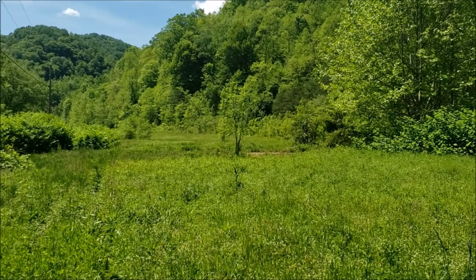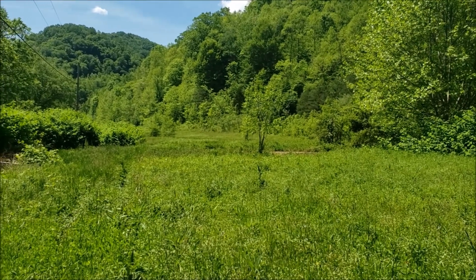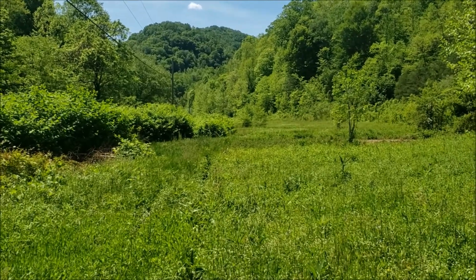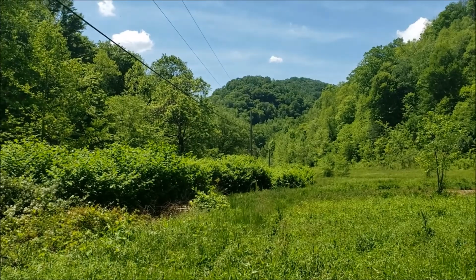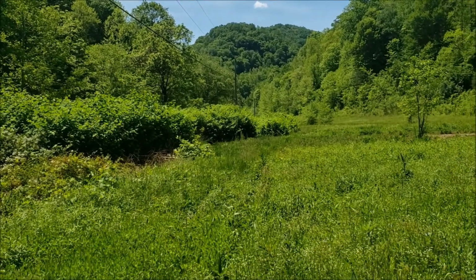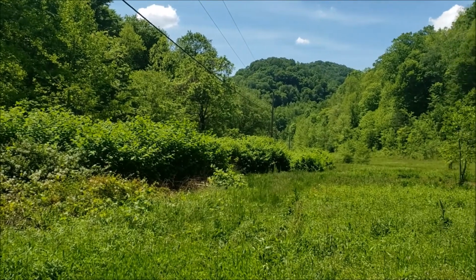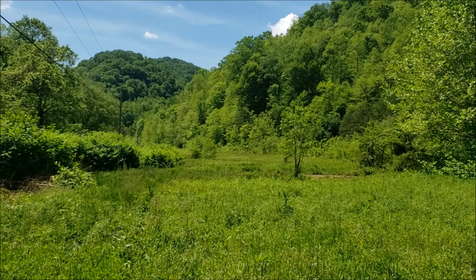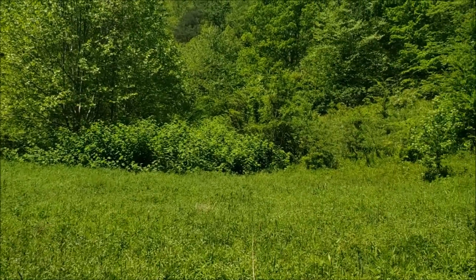Not sure, but definitely lots of potential at a decent price. We wouldn't even have to go off grid right away. We would have the city utilities, electricity, water, all that good stuff. And it's on a paved road, no gravel roads. It's paved all the way back into town, 5 or 6 miles away approximately.